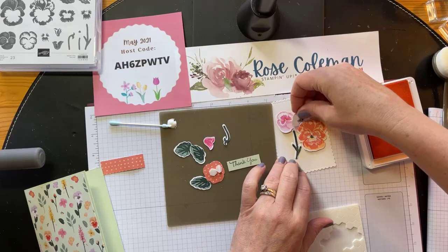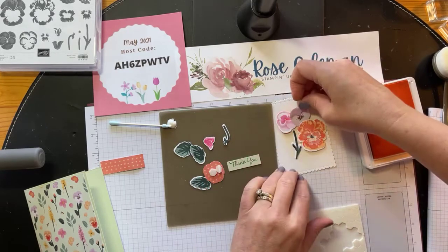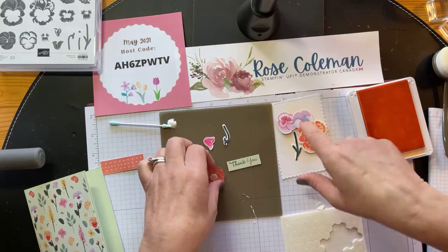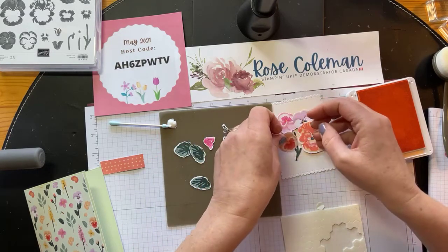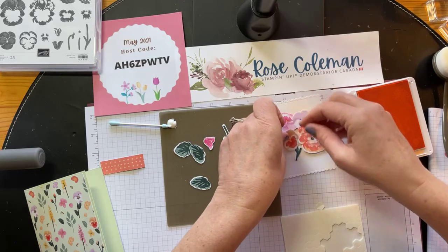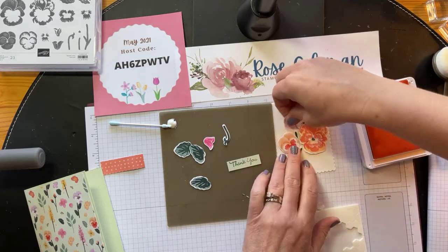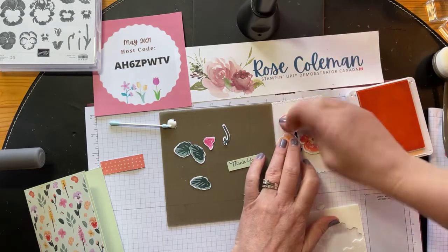And another one, we're going to tuck that in here, the little purple one. And I love, you guys know my favorite color is Blackberry Bliss, right? And there's Blackberry Bliss in this paper, and it's so beautiful. I just love it. So we're going to stick this one down here like this. And this one, I think I'll just move it down just a smidge.